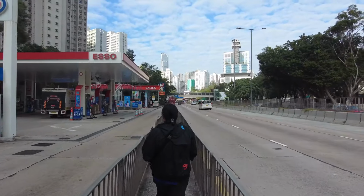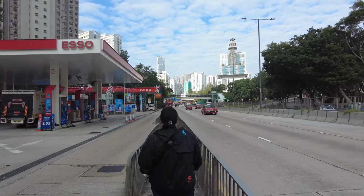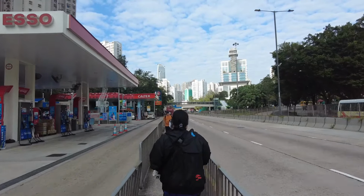Si pedestrian lane medyo nasa gitna ng highway. Ayan, at least safe kami.